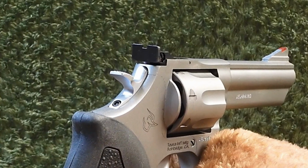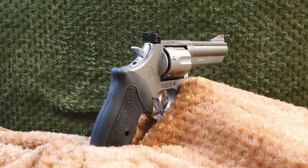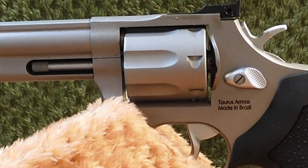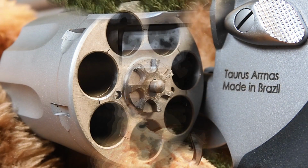However, having a good adjustable sight to look through is advantageous, as I tend to shoot high without one. The rear sight is plain with no outline. It is adequate for combat use and is something that I'm used to peeping through. Just below the top strap is the cylinder, and just below that is the trigger. Let's cover the cylinder first.